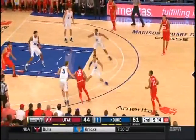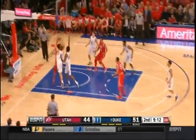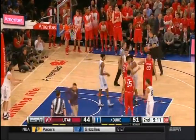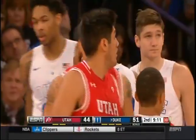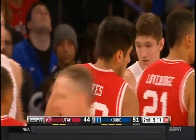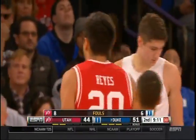Bonham nearly lost it, got it back, 10 to shoot. Reyes underneath, he's fouled by Ingram. Duke still not over the limit. That is the 6th team foul of the half on the Blue Devils. Good job, little two-man play.